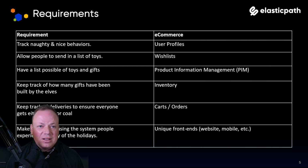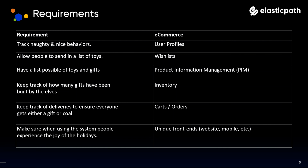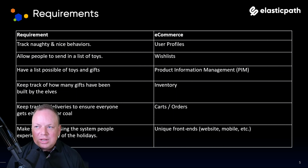We need to track all of the naughty and nice behaviors. We need to allow people to send in a list of toys that they might want, their wish lists. We need to have a list of all the possible toys and gifts that people can get and keep track of how many gifts have been built by the elves and are ready to go. We also need to keep track of all the deliveries that take place on Christmas to make sure everyone gets what they're looking for. And we need to make sure that when using the system, people experience the joy of the holidays.